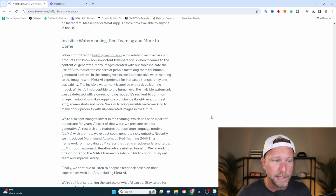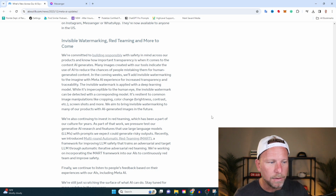Very, very important distinction. In the coming weeks, we'll add invisible watermarking to the Imagine with Meta AI experience for increased transparency and traceability. The invisible watermark is applied with a deep learning model. While it's imperceptible to the human eye, the invisible watermark can be detected with a corresponding model. It's resilient to common image manipulations like cropping, color changes, and screenshots and more. We aim to bring invisible watermarking to many of our products with AI-generated images in the future.